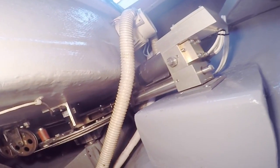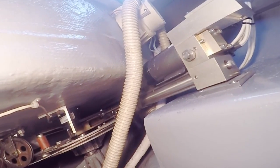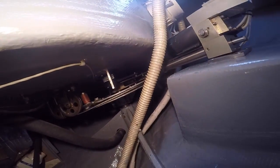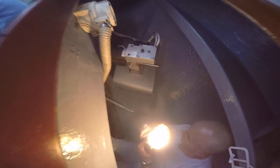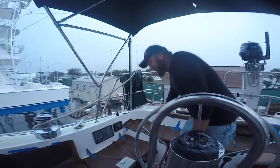It was pretty cool to see it in action, and it was installed almost without a hitch. What? There we go. Okay. It's reading port, starboard, starboard, port. Okay, now it's on. Oh, the indicator's backwards.